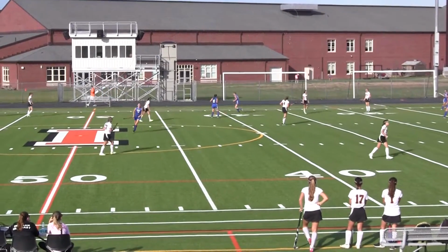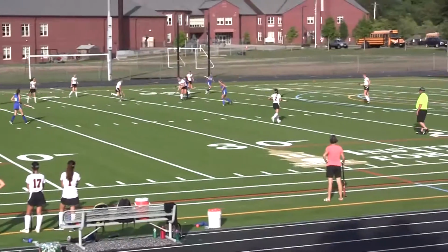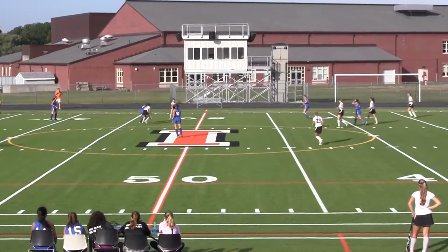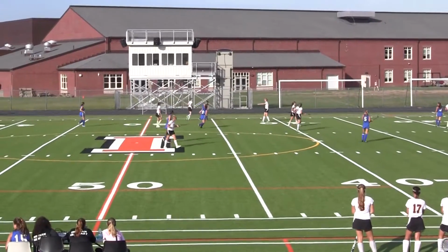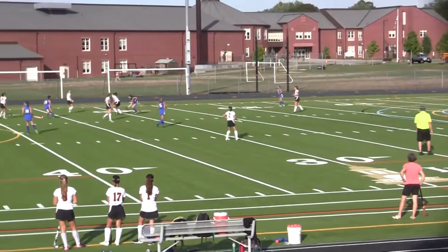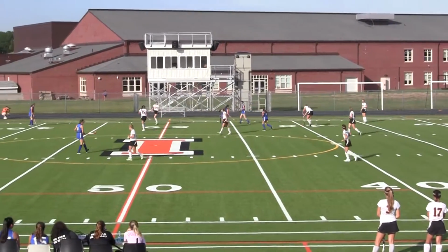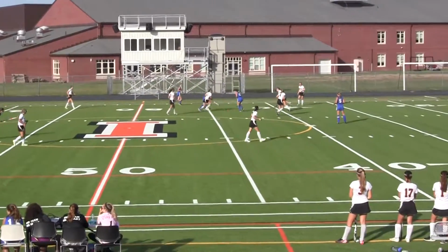Big swing and a miss by Julia. And Charlotte knocks it down. Taps it up. Julia taps it into the middle. Izzy and Anna are on it. Going to be Georgetown. Drives it back. Deirdre knocks it down. Deirdre drives the ball up to midfield.